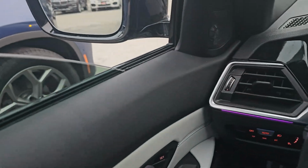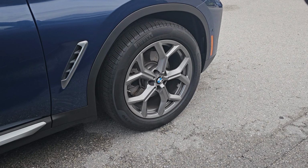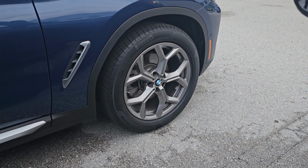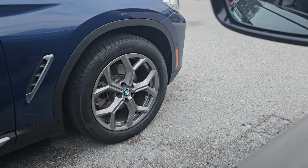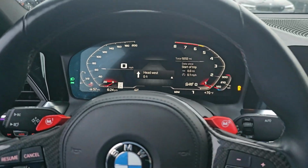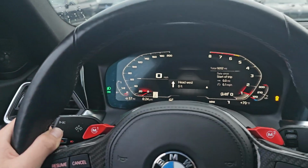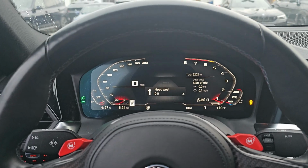Just got ready to start driving the car, and I don't know if this sounds, obviously they didn't do any work to the motor, but it seems kind of rattly. It's kind of funky. I don't really remember that. Obviously the exhaust sounds good, but it seems kind of rattly to me. But we'll get on the road.